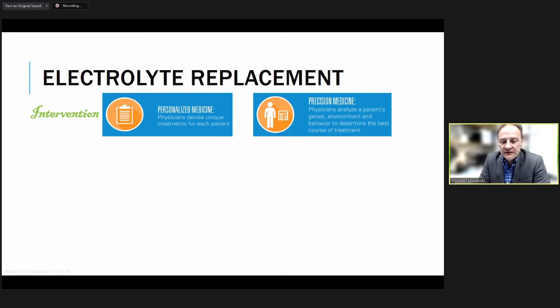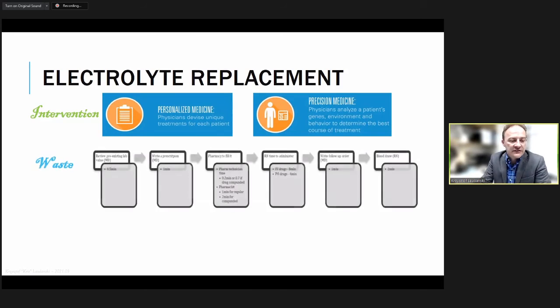That's precision medicine. Then maybe we should ask ourselves, maybe patients are not alike. Maybe some patients have different needs than others. And an example in electrolyte replacement is the replacement of potassium in people with renal failure. Should we treat them differently depending on where they are on the dialysis trajectory?